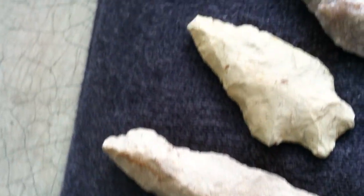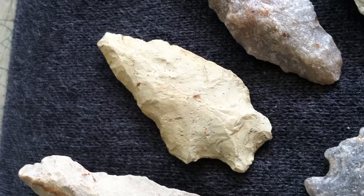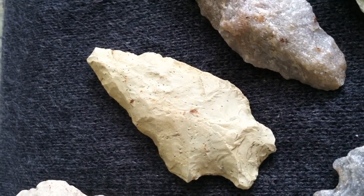So I like that. Another piece here that I found at a place that I call the Strip. I found that to begin the week on Sunday. About the only thing I found, but it was a really cool point.